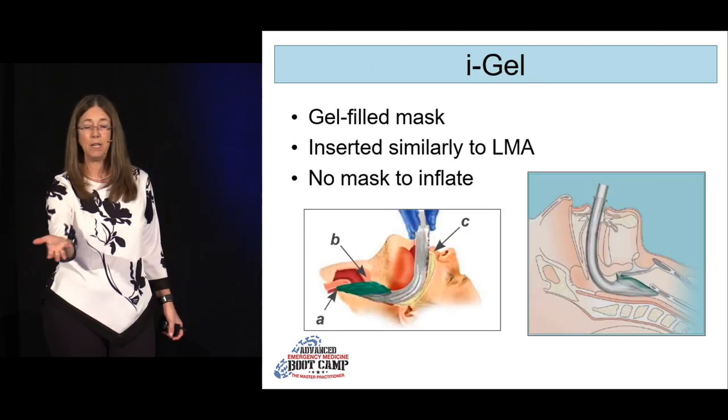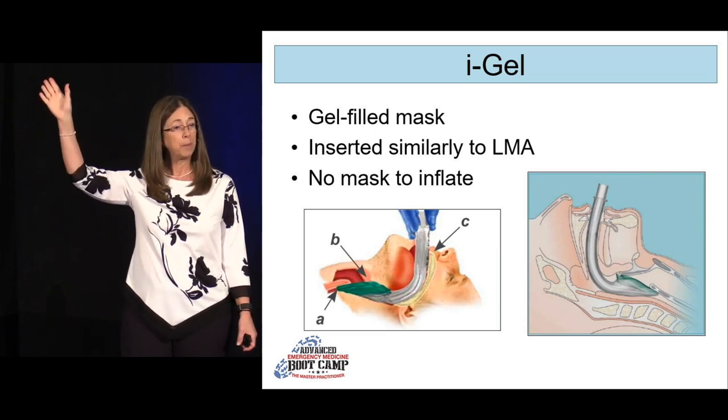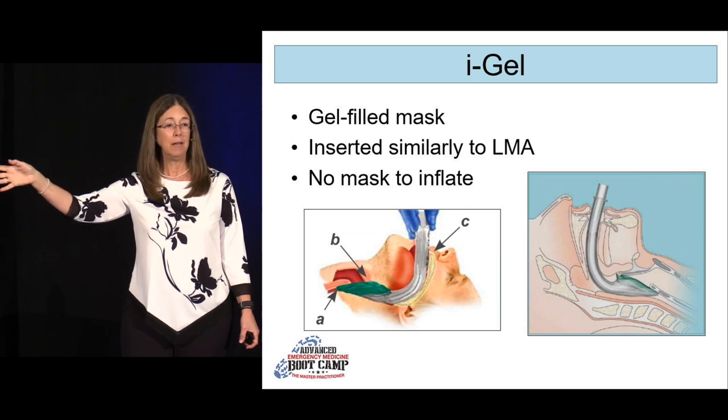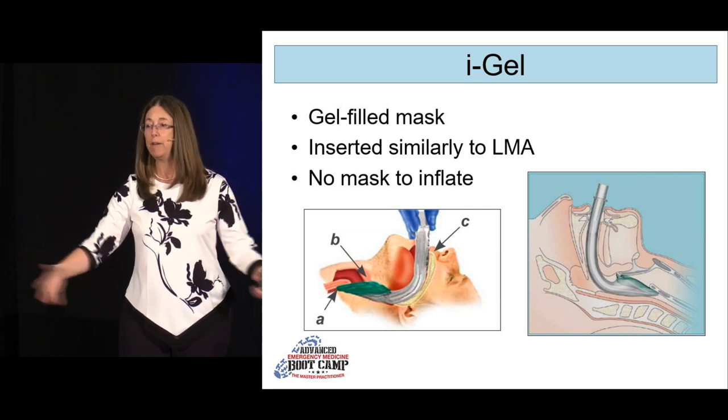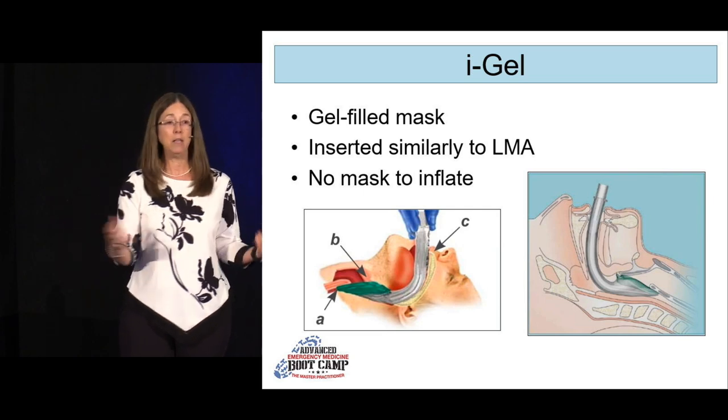Once you get it down and it's seated, you take your Ambu bag and you're going to bag. You're going to watch the sat come up. You're going to be ventilating that person. Everyone takes a big deep breath. You figure out why you were having trouble with the intubation. You troubleshoot it again, and then you can try again.